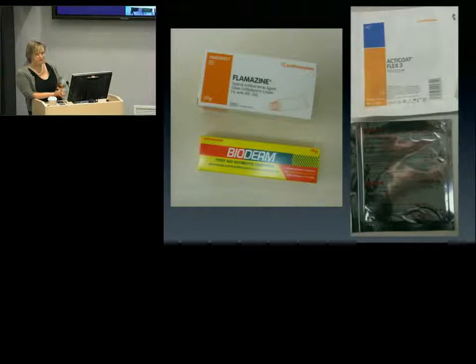You'll see a lot of different choices for burn dressings out there. The most commonly chosen are ointment based, so you can see the Flamazine and the Polysporin options. Those are great dressings. They are antibacterial. They do require changing at least once or twice a day, so that's the downside to that.